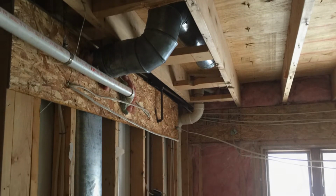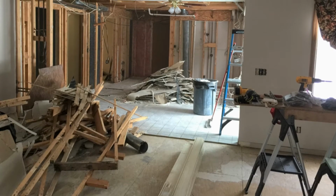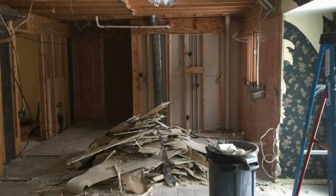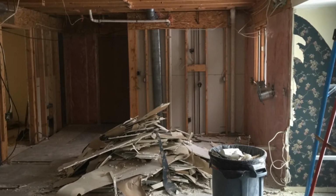You can also see the piles of debris that have been removed. It can be a messy project when you demo a room down to its bare bones. And when everything is stripped out, it can be a little shocking. We want to help you understand what to expect.